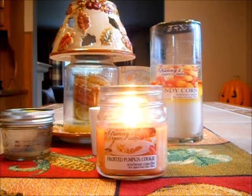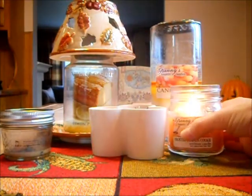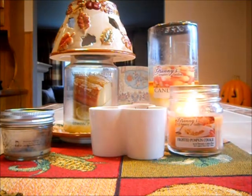I don't get a lot of pumpkin per se. When I walk in my bathroom, I'm not sure what I'm smelling. I can't tell you it's frosted pumpkin cookie. I just know it's a bakery note scent. That's it. I don't know that it's pumpkin or anything like that. It's nice, but it's just a bakery scent. So I can't say it's frosted pumpkin cookie. It's just bakery.